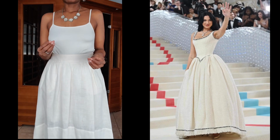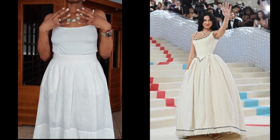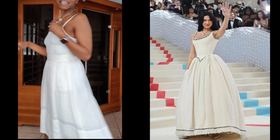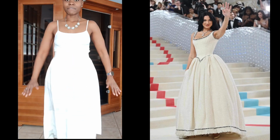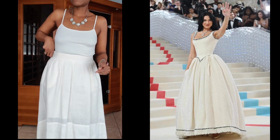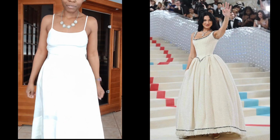I think the whole point of it is that it is monochrome, and you have something that causes some drama here at the neck and some drama here at the feet, right? And you have this volume here at the bottom. So that's what you're going for. If you're going to recreate this look for every day, those are the key elements you're looking for.